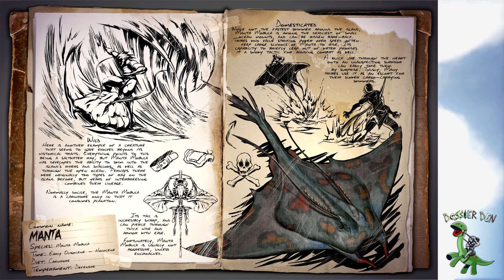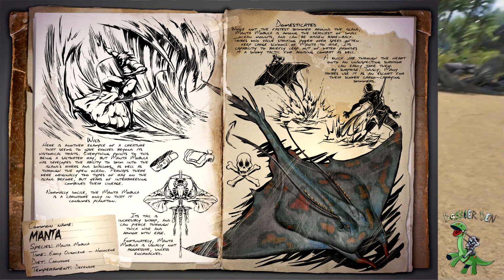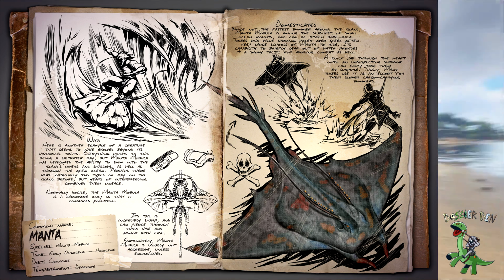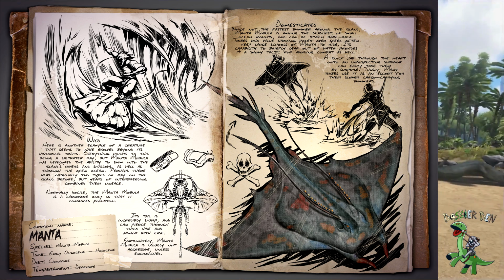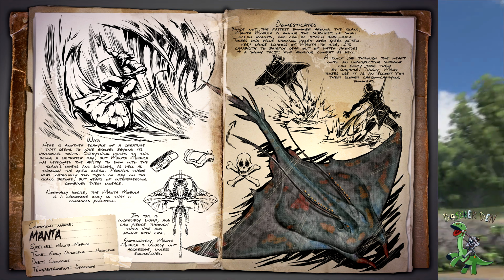Another cool thing about this once tamed is that it can be ridden bareback. You don't need a saddle for it or anything, and you can also leap out of the water briefly with it. So it's kind of like a salmon jumping out of the water. Is that what jumps out of the water? Yeah, it can just leap out of the water for a bit, go back in, and that's a cool ability we haven't yet seen. So that's going to be very exciting to see.